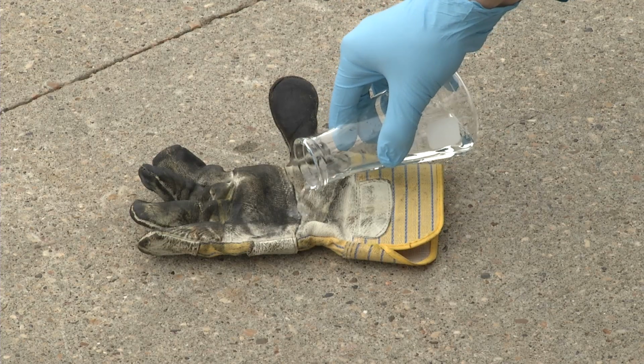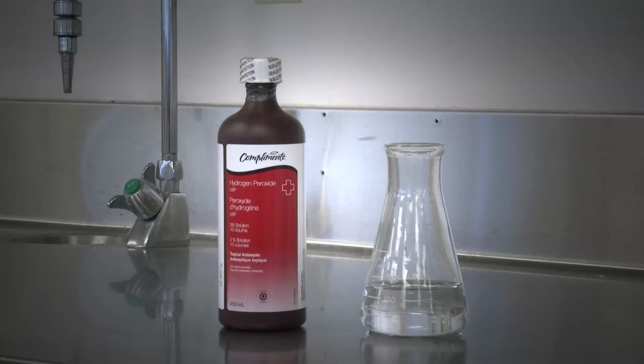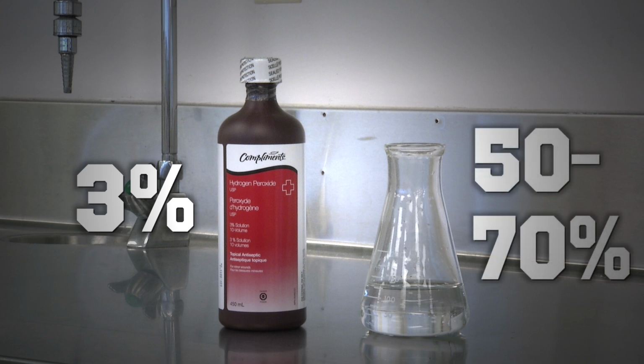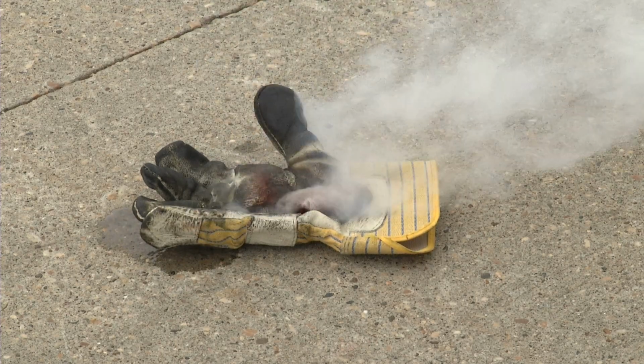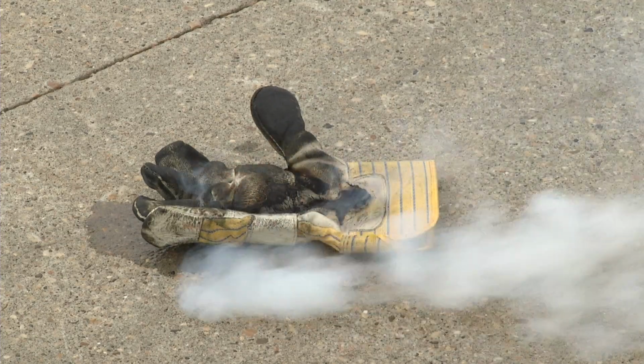But watch this. Our product is not as innocent as you might think. You see, our hydrogen peroxide isn't 3% like for home use. It's concentrated, 50 or 70%. Look at that glove now. Always protect yourself against hydrogen peroxide touching your skin, especially your eyes.